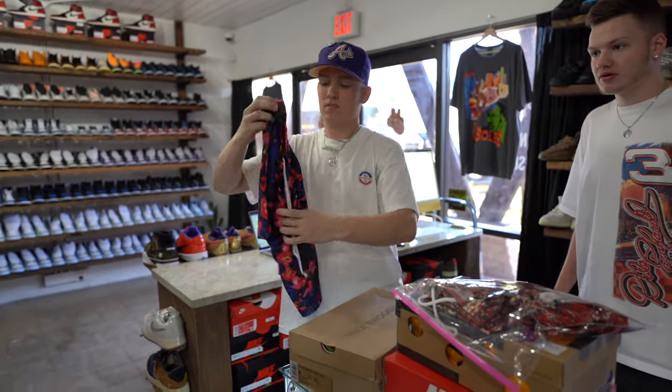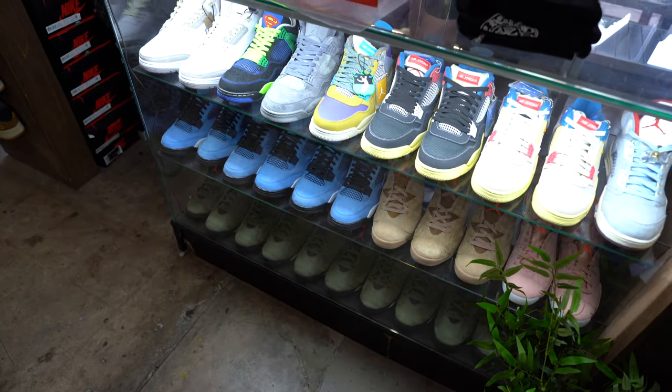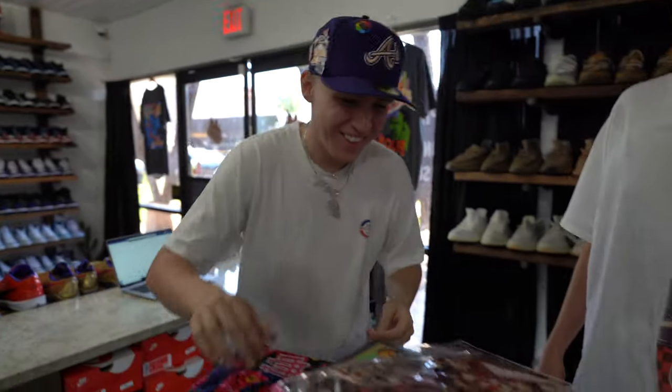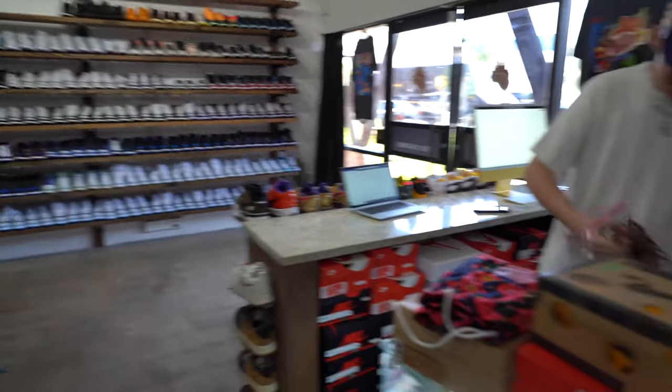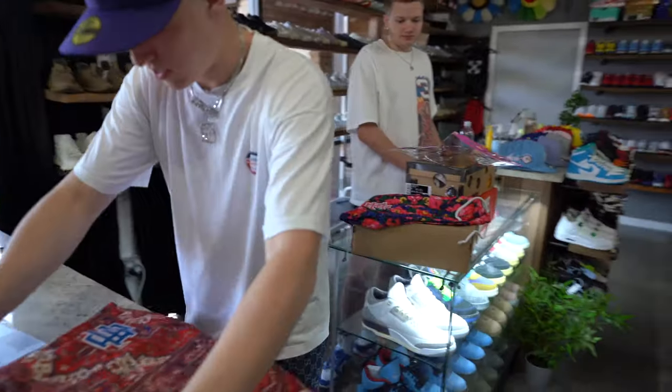Hey, y'all got a size 6 in the OG Travis 6? It's a little fake. Fake ones. Boy, I got the factory in the crib. You ain't know. These ones are hard. Those ones are crazy. Yeah, these ones are the cool. Rug series is my favorite.